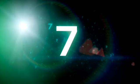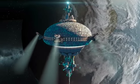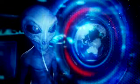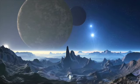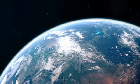7 Alien Drone Stories. Number 7. The Recon Drone. This drone is equipped with advanced sensors and imaging technology, allowing aliens to gather detailed information about a target planet or location. It helps them survey the terrain, identify potential resources, and assess any threats. Also, it lets them know if the air is clean enough to breathe for their species.